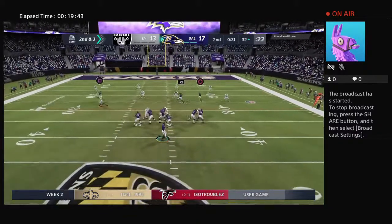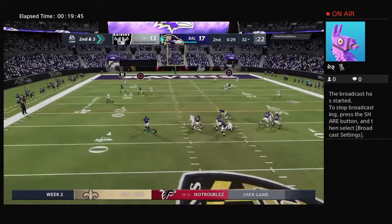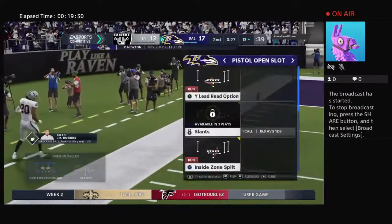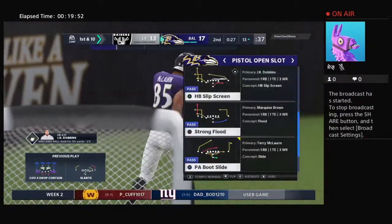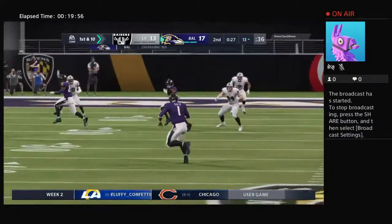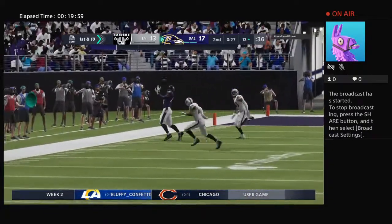To throw again on 2nd down. Newton being chased out left. Looking for McLaurin, and he's got him. And he'll go out of bounds inside the 15-yard line. 19 yards the pick up there. Move the chains. 1st and 10 at the 13-yard line.